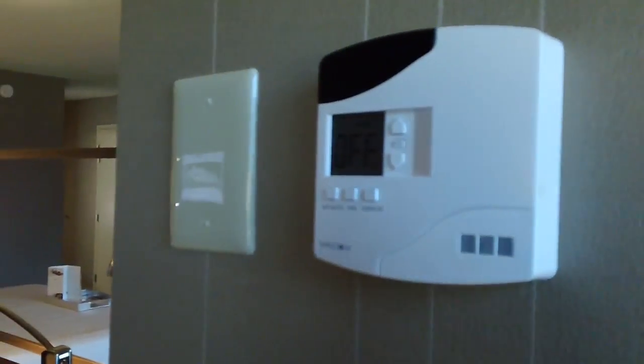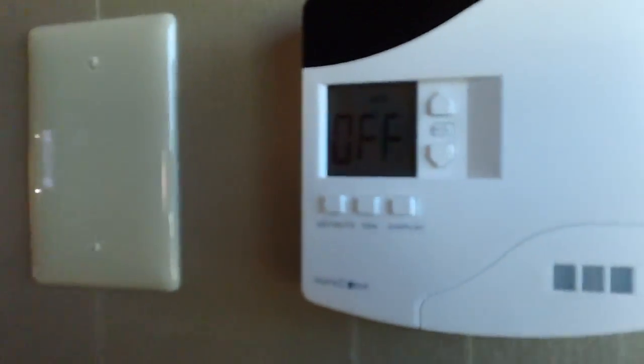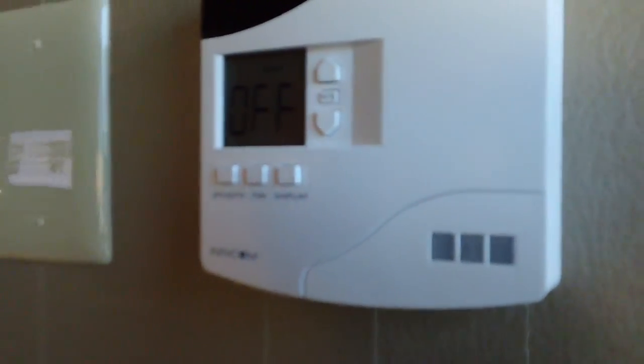This is the air conditioning unit. For those who have never been to any of these resorts, it's off, but you can easily turn it on yourself.